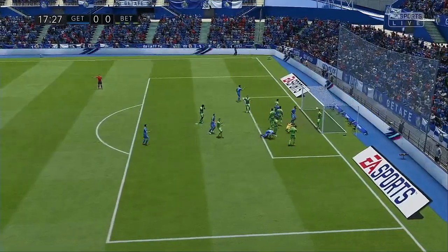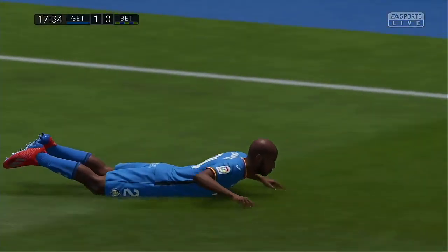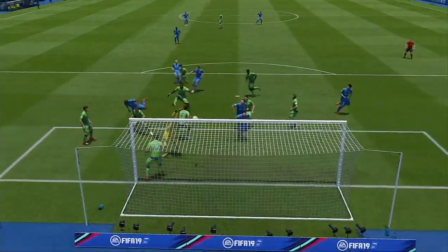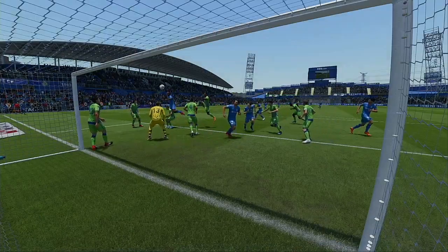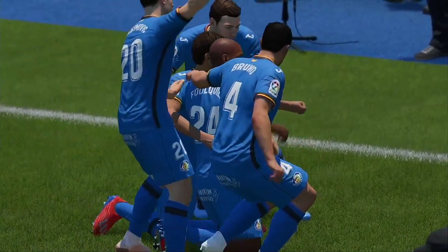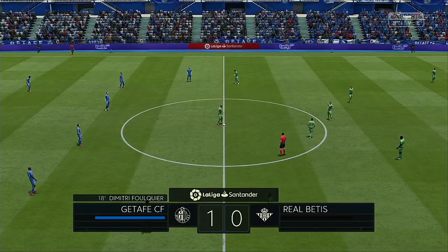In goes the corner to put them in front. And they've scored. That's the first goal of the game. Getafe, well, their player really connected, really hit it. Oh, really good corner that. Flighted in and just begging to be attacked. A good look here again via the replay of the goal. So the first goal, it's 1-0.